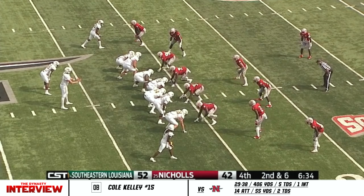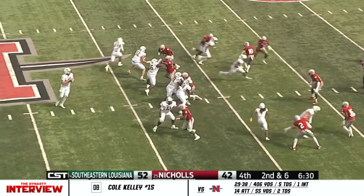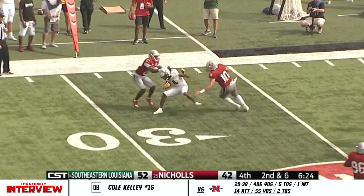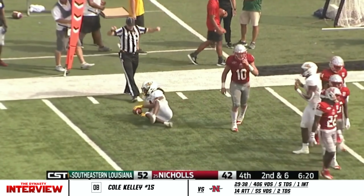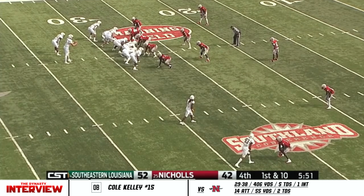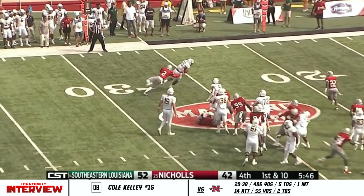A spot people want to come to because of the way they spread the ball around. Kelley to throw. He's got his crosser, Austin Mitchell. Finally pulled down by Tyreek Boyd, not before another first down gain of 7. He's electric, isn't he? He is. You know, get something to start happening here. They forced 2 turnovers. Can they get another?